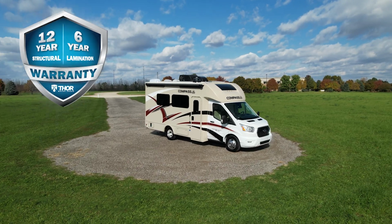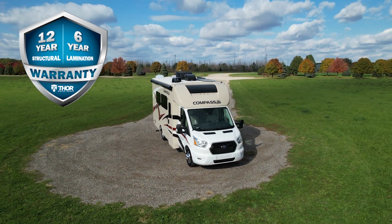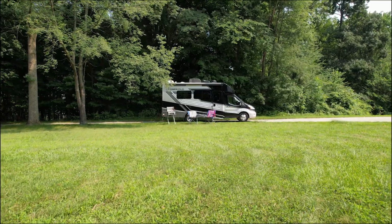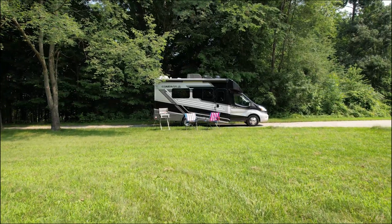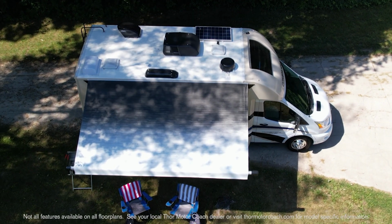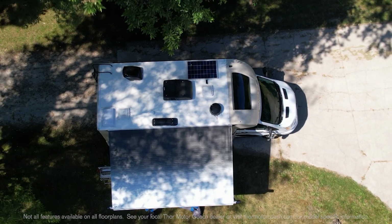The Compass comes with an industry-leading 12-year structural, 6-year lamination, and 1-year limited warranty. Now both floor plans are going to give you 31 gallons of fresh water. You have a 37-gallon gray tank and a 19-gallon black tank. And you have heat pads on those holding tanks as well. So let's take a real quick trip up to the roof where we find our 100 watts of solar charging, and this comes standard on both floor plans.